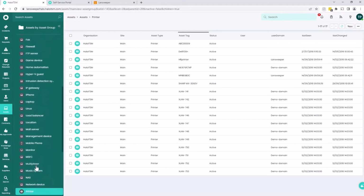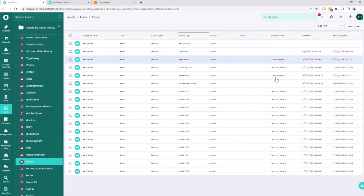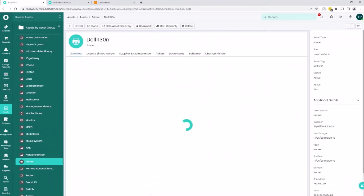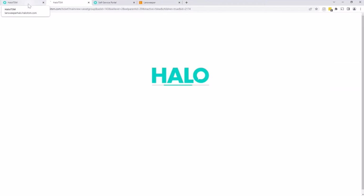So if we continue that example of printer, we've got all our printers here, and you'll see we've just mapped some fields here. So we've mapped last seen, last change, those kind of fields. If I go into one of our printers, so I'll go into this Dell printer we were using earlier, you'll see we have this nice overview page where you can see all the recent activity on that particular printer. You can actually click into it and open up and see the ticket in more detail as well if you do want to see some of that data.